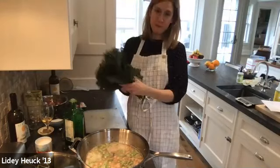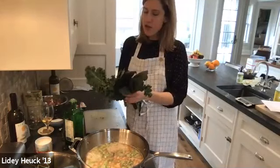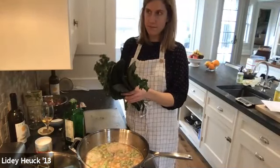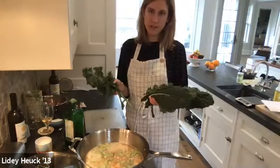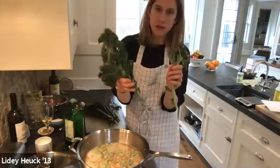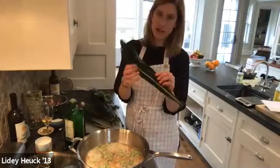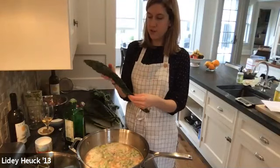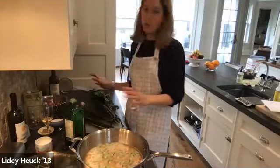Okay, moving on to kale, Kale 101. There are many different varieties of kale that are grown in the US. The two most popular kinds that you'll see most often at the grocery store are curly kale, which looks like this little guy, and Tuscan or lacinato or dino kale, which is this darker, brighter green with a flatter leaf. Both work for this recipe.